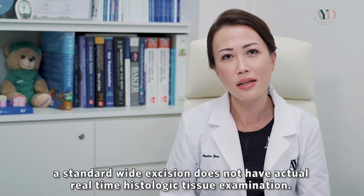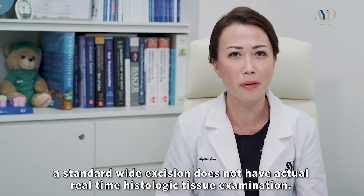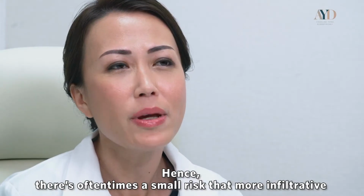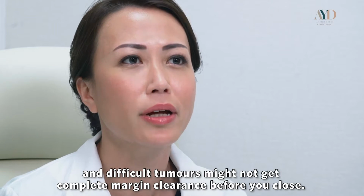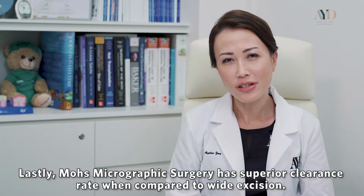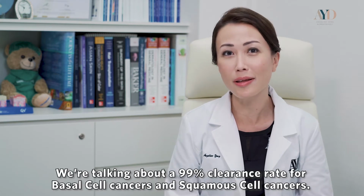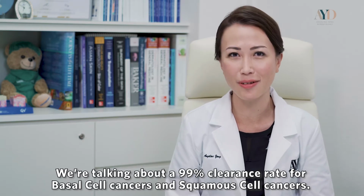On the other hand, with standard wide excision, you do not have actual real-time histologic tissue examination. Hence, there's oftentimes a small risk that in more infiltrative or difficult tumors, you might not get complete margin clearance before you close. Lastly, Mohs micrographic surgery has superior clearance rates when compared to wide excision. So we're talking about a 99% clearance rate for basal cell cancers and squamous cell cancers.